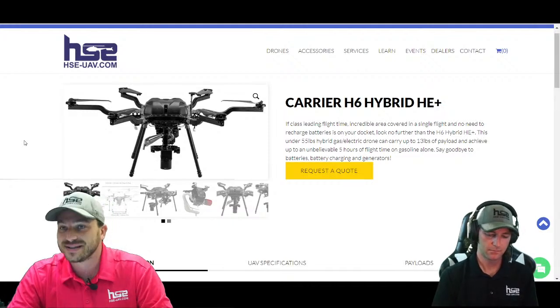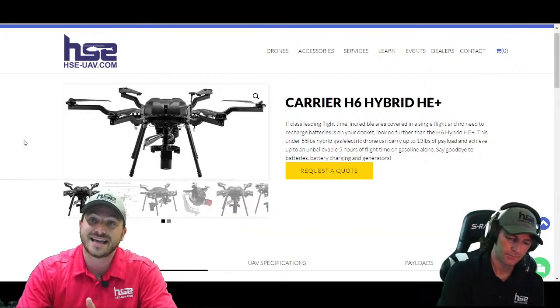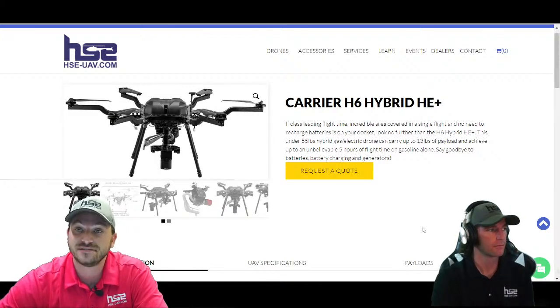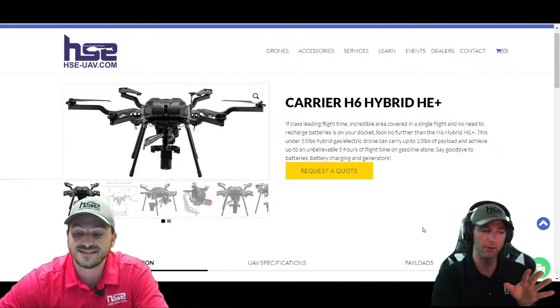But the most impressive thing is the flight time and the fact that it doesn't use batteries. This is a gasoline electric hybrid drone. You can get up to 5 hours of flying time on this drone. 5 hours.